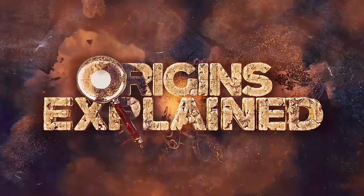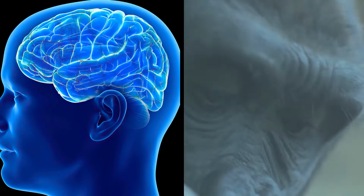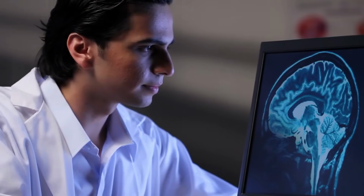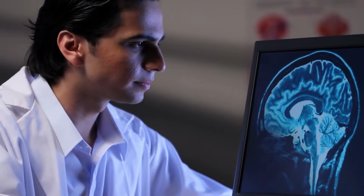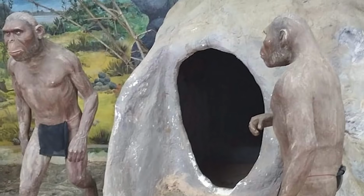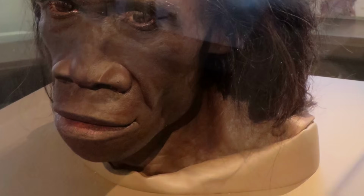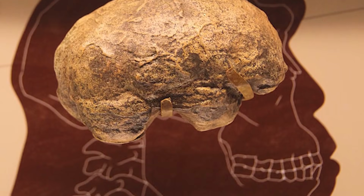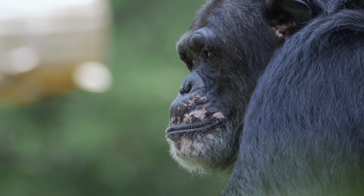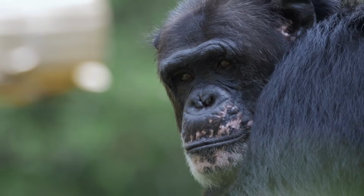Ape Brains. According to a new study published in the journal Science, early humans had brains just like great apes. The study found that humans only evolved our advanced thinking skills about 1.5 million years ago. What that means is that 1 million years after the Homo genus came to be, and the first ever Homo erectus left Africa, we developed our big, juicy brains. But for those first million years, the first Homo genus had brains just like apes.